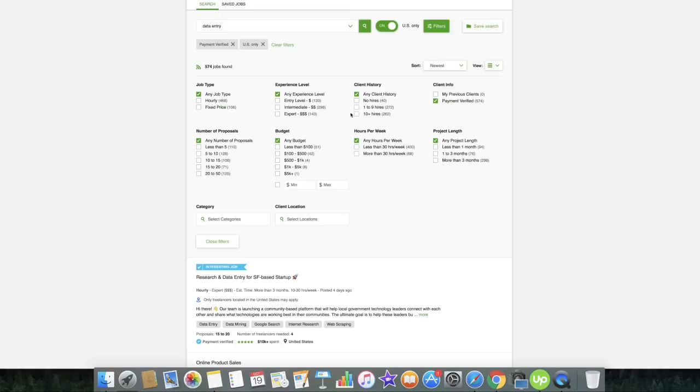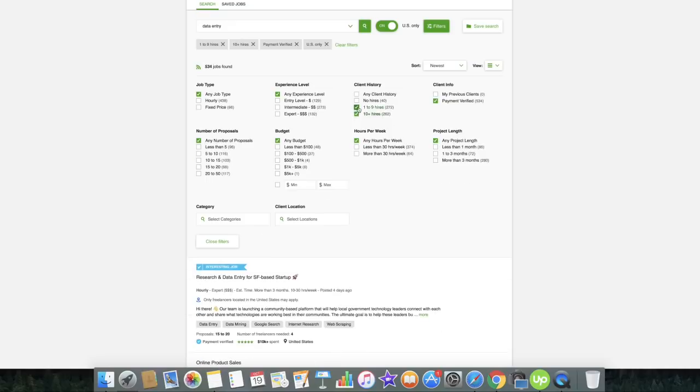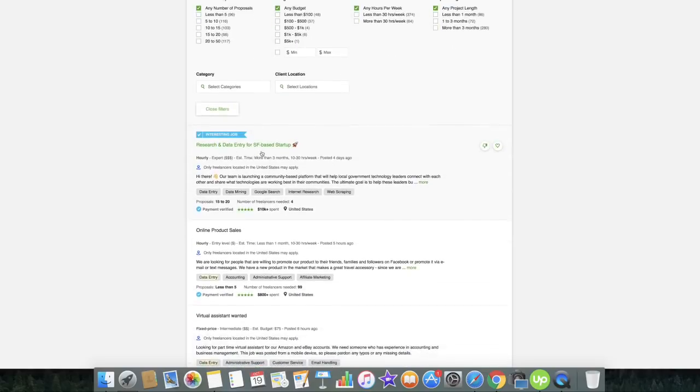You can also filter the client history. So just say, for instance, you want clients that have actually hired people. You can unclick the any client history. You can click if they've had 1 to 9 hires or 10 plus hires. So that's what I'm going to do. I'm going to click the people who've actually done some hiring on the platform, and it's going to filter these results. As you can see, these people are looking for research and data for a San Francisco based startup.